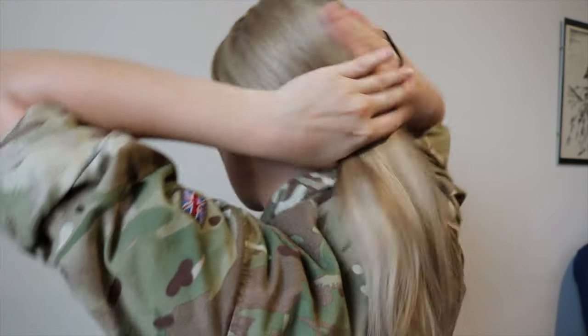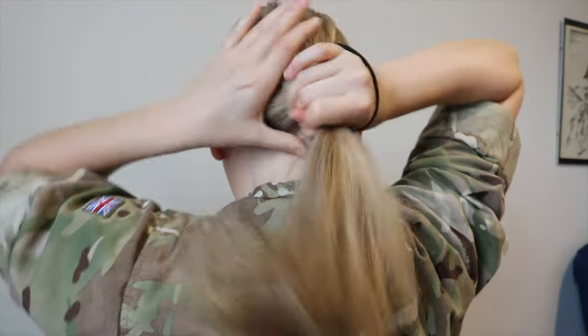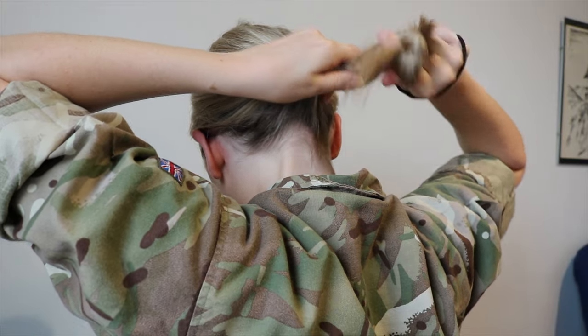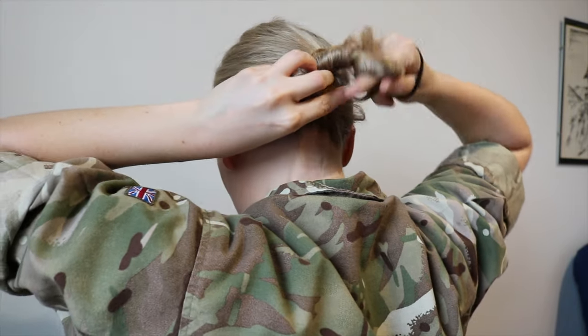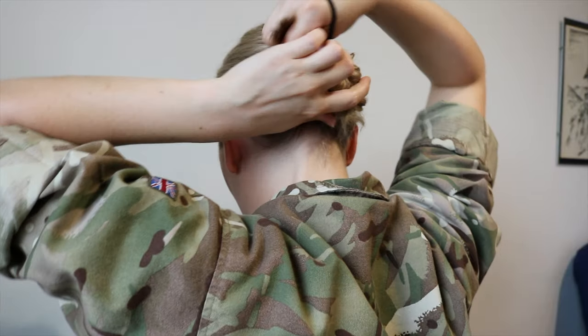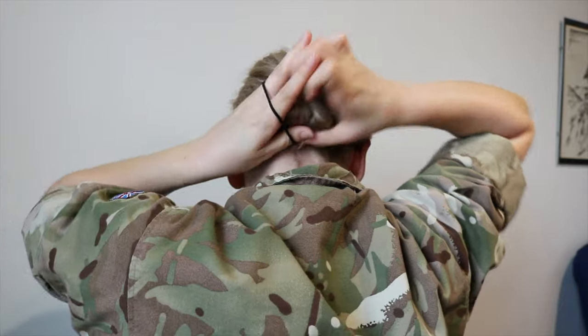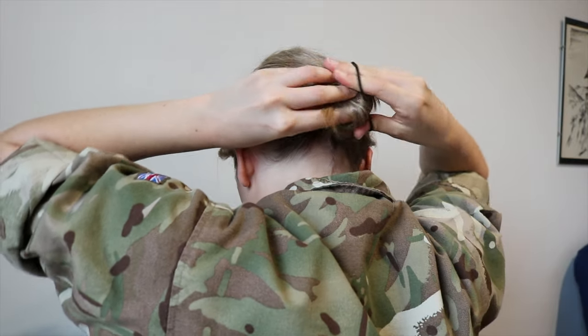Let me try and turn around to give you the best angle of how I do the bun. I grab my hair into a low ponytail. I then twist it around my right hand, so it's taut, and then feed that into kind of a donutty shape. Wrap the bobble around it and hope for the best.